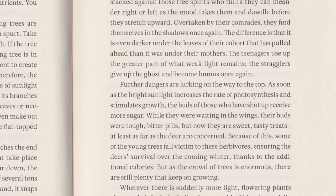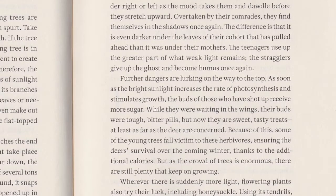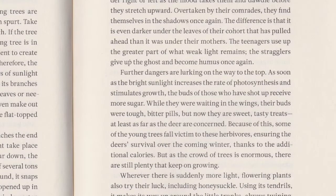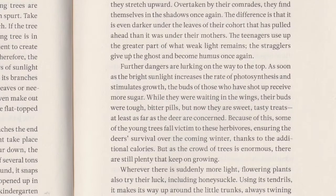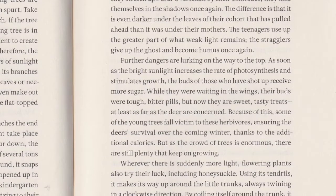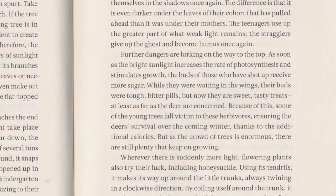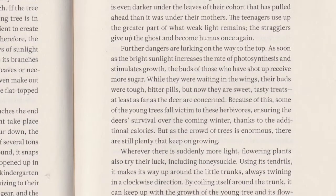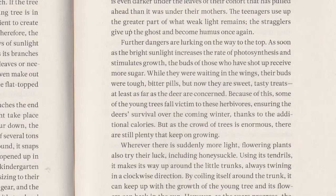As soon as the bright sunlight increases the rate of photosynthesis and stimulates growth, the buds of those who have shot up receive more sugar. While they were waiting in the wings, their buds were tough, bitter pills. But now they are sweet, tasty treats, at least as far as the deer are concerned. Because of this, some of the young trees fall victim to these herbivores, ensuring the deer's survival over the coming winter, thanks to the additional calories. But as the crowd of trees is enormous, there are still plenty that keep on growing.